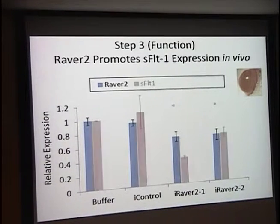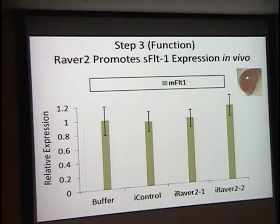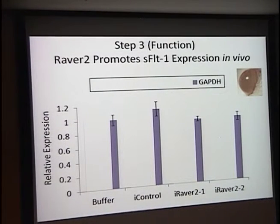So what happens to sFlt? Well, again, injection of the control siRNA did not change sFlt levels significantly, but injection of either of the Raver 2 siRNAs resulted in decreased expression of sFlt that was both reproducible and statistically significant. The levels of the membrane-bound isoform did not change significantly, and the levels of a control gene, like GAPDH, did not change significantly.